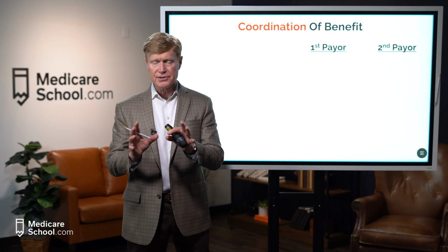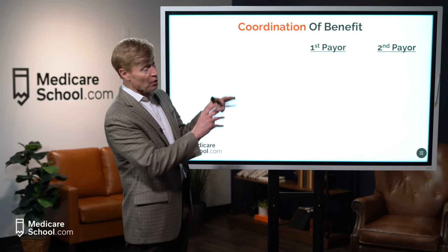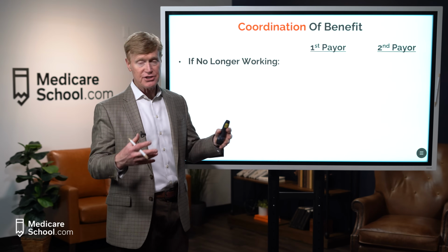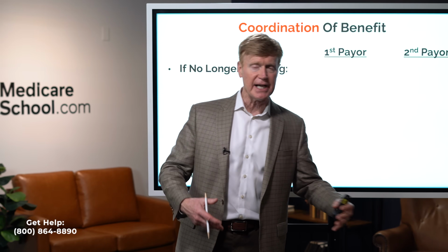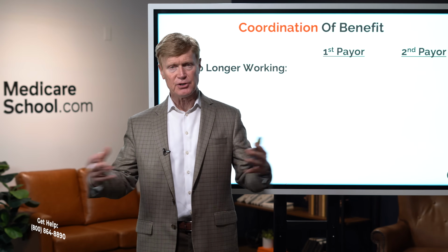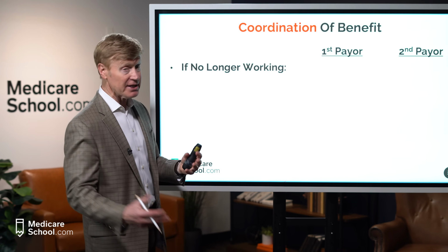Now, in addition to understanding the enrollment rules, you have to also understand what we call the coordination of benefits, meaning how is this going to work with Medicare? Coordination of benefit means we have a couple different insurance plans. Could be Medicare, could be a supplemental plan, could be Medicare and employer plan. So you have to know which of these insurance plans is going to pay first. How will they coordinate a claim if you have a health claim? All right, so let me show you how this is going to work.